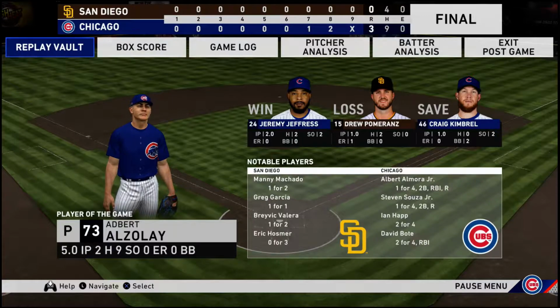Here now is our final line score this afternoon. First for the victorious Chicago Cubs: 3 runs on 9 hits, no errors. They left 6 men on base. For the Padres, no runs, 4 hits, no errors. They left 7 men on base.